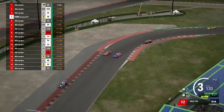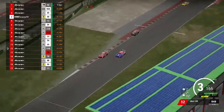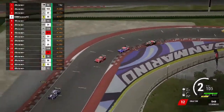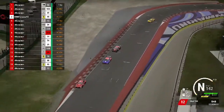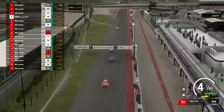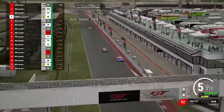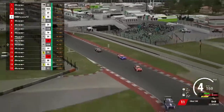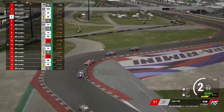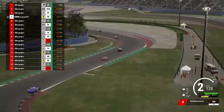Side by side into the first left kink. I'm not going to go side by side for the second kink. No, Chaz backs out of it, very, very wise. That's going to give the Lexus a run on him though. Chaz able to hold his position, and they're all following each other through nicely.